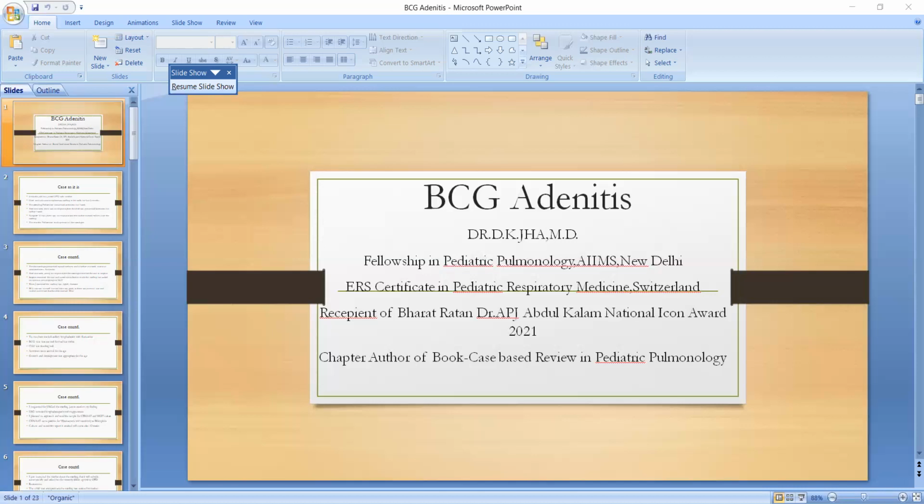What happens if there is a reaction to any vaccine? The family refuses further immunizations because the parents say that it is dangerous, it is harming my child, why should I go for other immunization? So this is very important counseling for parents. So what to do in suppurative lymphadenitis? There may be development of fluctuation, erythema, and edema on the swelling.